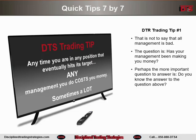All right, we're 11 minutes into it. DTS trading tip number 1. The tip is, anytime that you're in a position that eventually hits its target, any management you do costs you money, sometimes a lot. So this obviously focuses on the concept of management. It's a huge topic to me because I have a lot of comments about management.